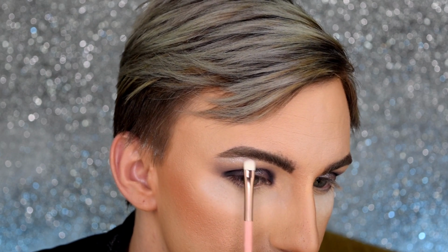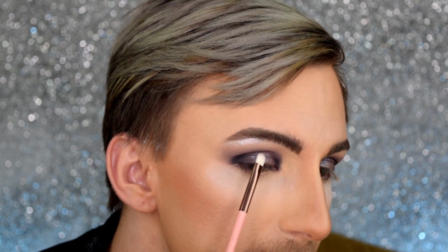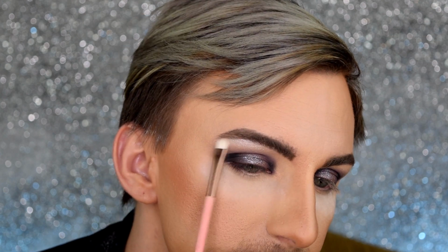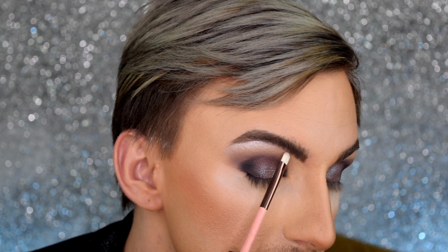Oh, it's a silver. Oh wow, okay. Maybe not the best idea for the brow bone. No, that's okay. I just need to blend the edges away. Yeah, I think that'll be fine for the brow bone. It actually kind of suits the look really well. Ooh. Wow. Okay. I'm living for this palette and this look.